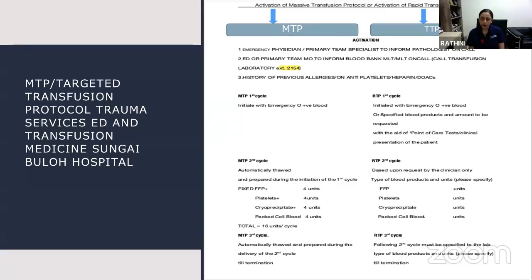And at any point of the protocol, any point of the proposed pathway, tailored according to the patient's needs, you can either switch an MTP to maybe a TTP, or an initial TTP to the MTP, whichever suits the patient, whichever suits the physician or the surgeon or the anesthesiologist, right?